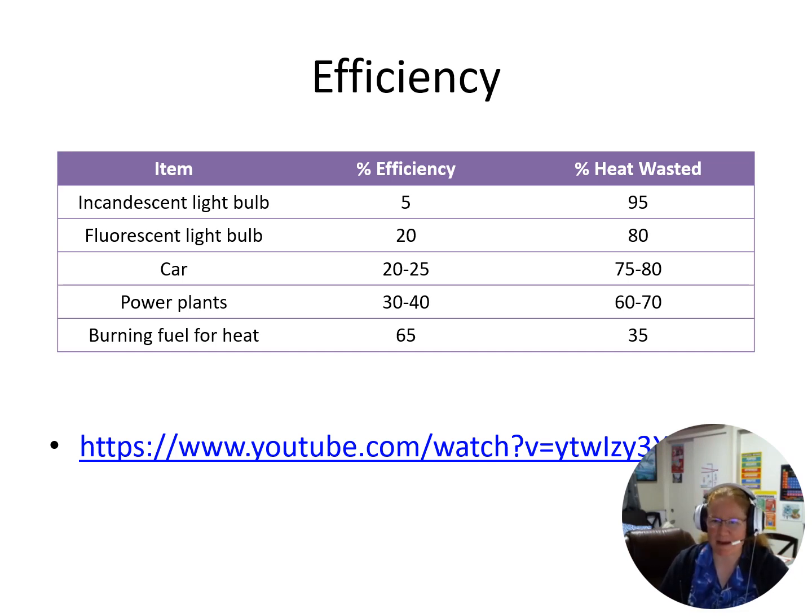Fluorescent light bulbs are a little bit better. Cars aren't terribly efficient. Power plants, burning fuel for heat, we start to get more efficiency there if we're just trying to get heat from fuel. But when we're trying to power things, there's not a lot of efficiency in a lot of that stuff.